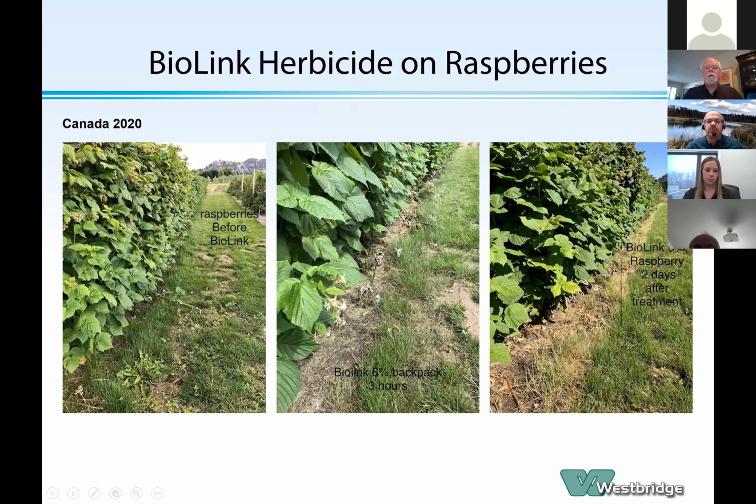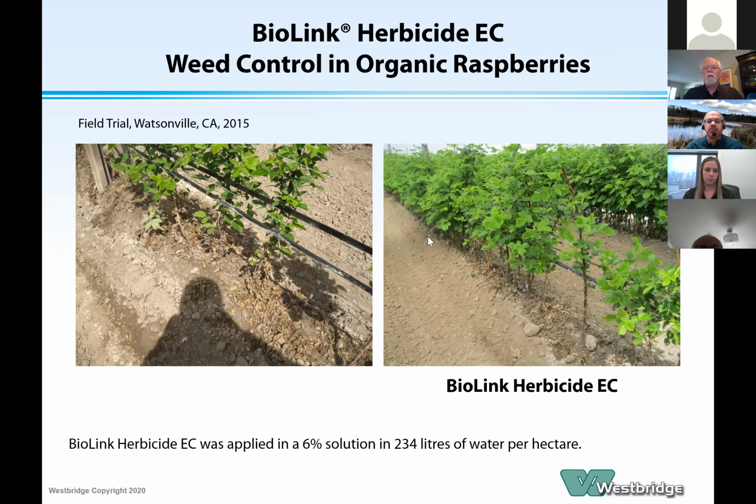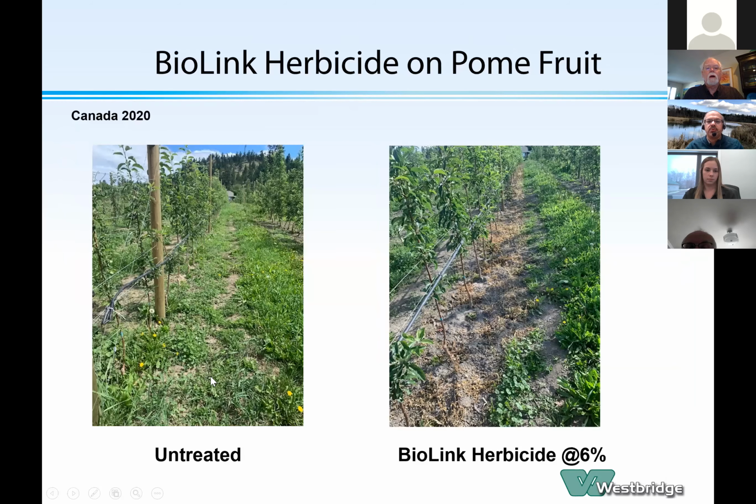This is on raspberries. You can see the weed control here. No phytotoxicity on these. So on the raspberries, we had very good weed control there. This is on palm fruit, the untreated and the treated.